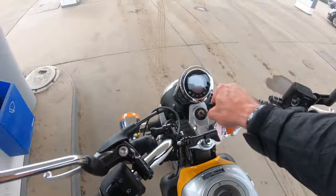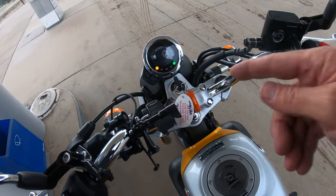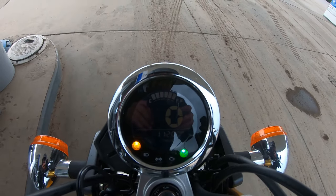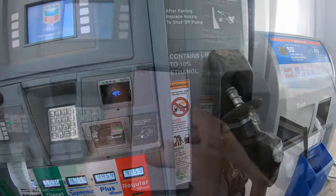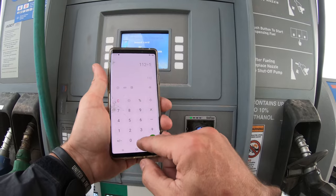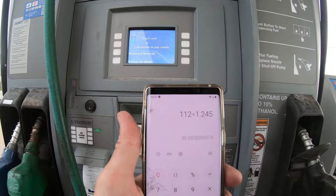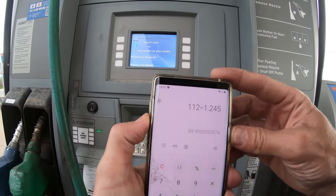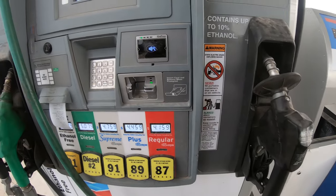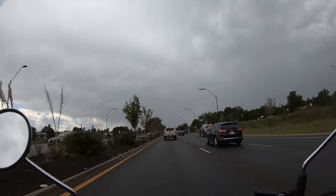So we'll shut this. I'm gonna do the math here. So this last tank, I got 112 miles out of this last tank. 112 miles divided by 1.245 gallons. 89.95 miles to the gallon. That's what I get when I'm really getting after it. 89 miles to the gallon. That's still fantastic. And the rain's coming down again.